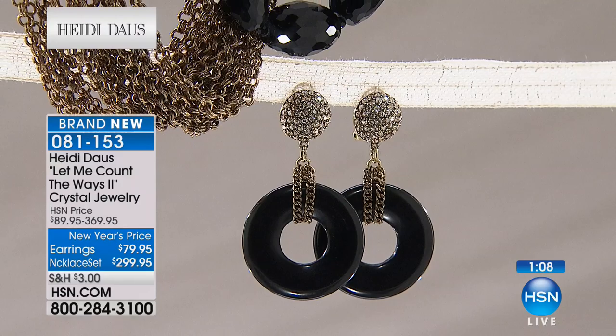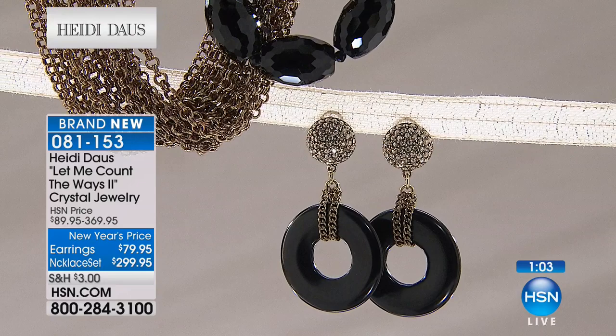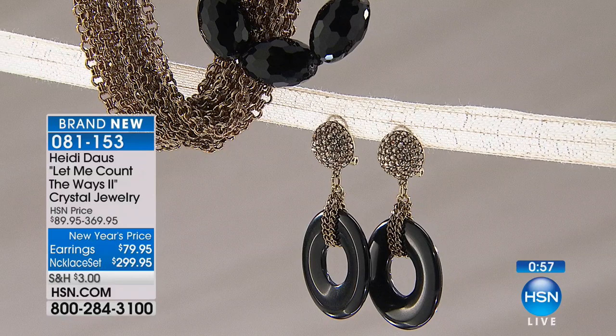Because you will wear this forever and ever. It's so wonderfully basic, but so interesting at the same time. And I do want to show everybody the chain necklace as just the chain. Look at how pretty that is.